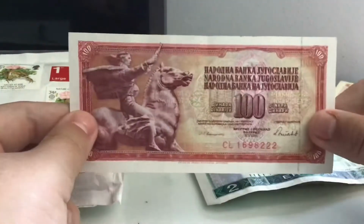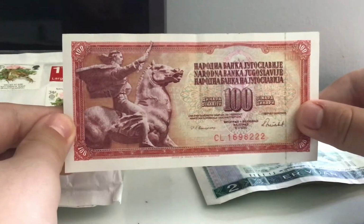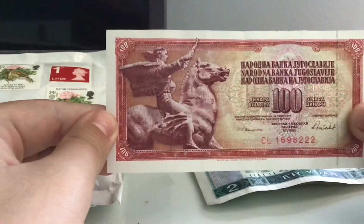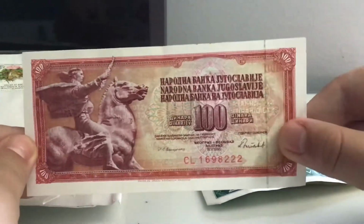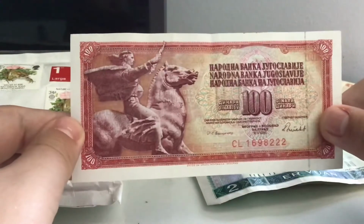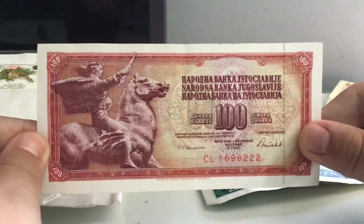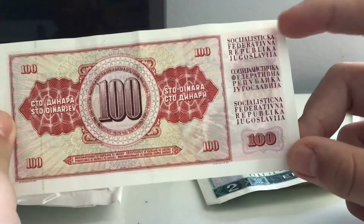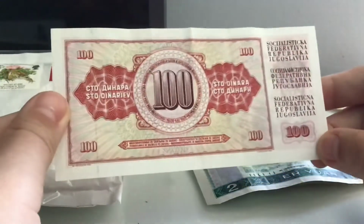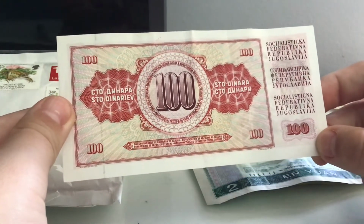So we go from a currency which is no longer in use to currency from a country which no longer exists. Here we have 100 Yugoslavian dinars. This statue here is the monument to peace outside the United Nations building in New York. We actually do have a security strip on this one, which is quite interesting. This is a Series 1966 note, but seeing as how it has a security strip, it's presumably quite a bit further down the line in terms of when this was printed. Can only wonder, really. So we have the Socialist Federal Republic of Yugoslavia in 3 languages. This one's actually in quite nice condition, so I assume it's presumably from quite further along in the country's history.